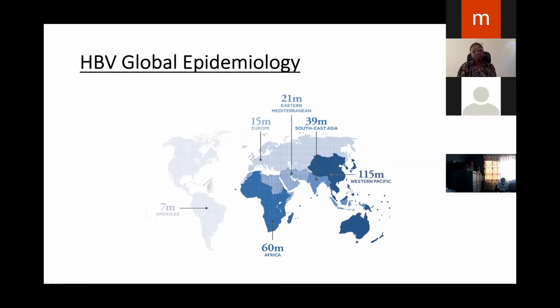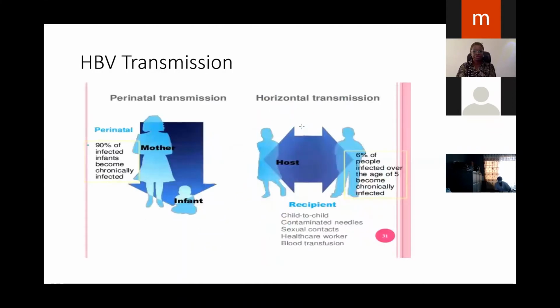Also, globally, we know it's a disease that affects everyone, but we can see the pattern in some parts of the world, particularly in sub-Saharan Africa. We have about 60 million people infected with hepatitis B, while the Western Pacific has a higher level as well, and lower in some other parts of the world. This is just a picture showing the global epidemiology of hepatitis B virus. Next slide, please.